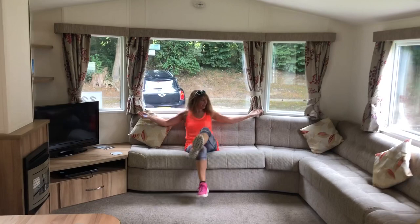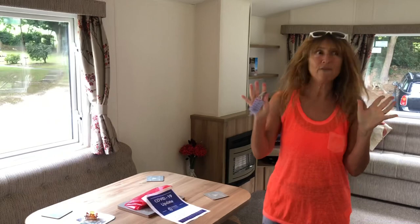Look at this lounge. Hey, it could seat an army of people. Really, really nice. Nice TV area as well. This is much, much bigger than I could ever have expected.